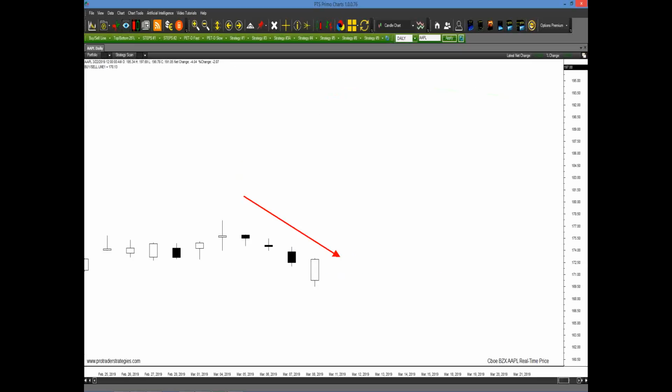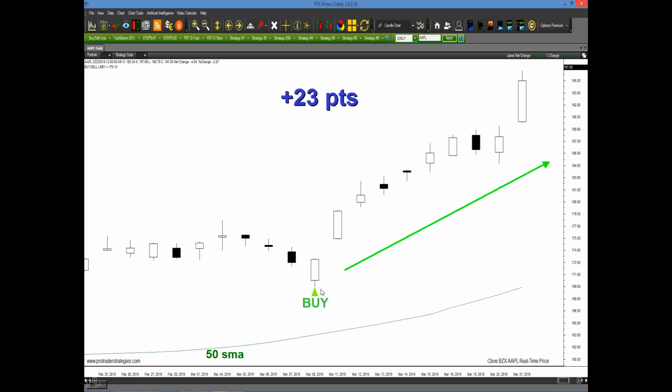Let's look at Apple here. Once again, we have a great downtrend moving on right here, even though it looks like it's just for a short amount of time. Perhaps the indicators or perhaps the sentiment you're following is saying you've got to short Apple. Well, this is actually, once again, just a sell-off in an overall uptrend because we're above the 50. So this is a buying opportunity, not a selling opportunity. Strategy number 9 generated a buy signal on the 8th of March, 23 points in the next week or two. You think that could have helped you as opposed to thinking that Apple had topped out?